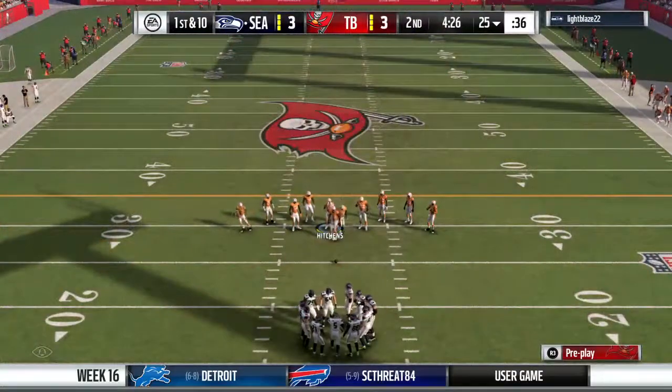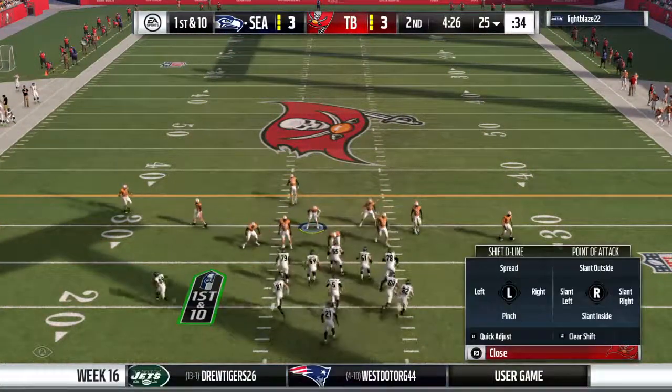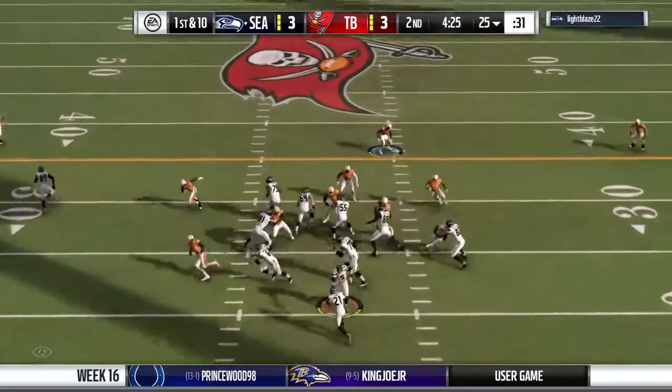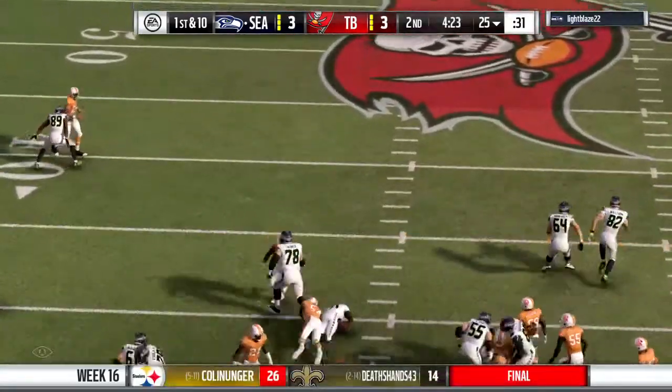And Seattle now ready to march out onto the field. And they had 3 points last time, but they didn't want 3 points because they were well within range of scoring a touchdown. We'll see if they can do better now.